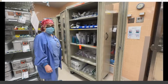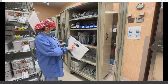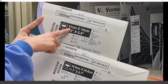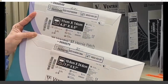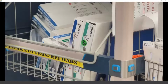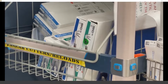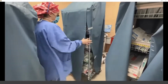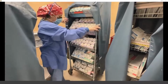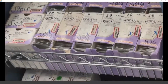This is showing one of the supply rooms that we have. The instruments are over behind her in the instrument metal containers. This is mesh, and there's different sizes of mesh that we have, different products that we use. One of our stapler cards that we use to put things back together, be it abdominally or skin. We have lots and lots of different types of suture that the surgeons use in different surgeries.